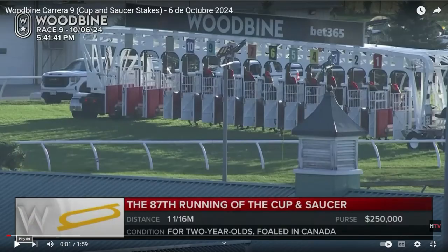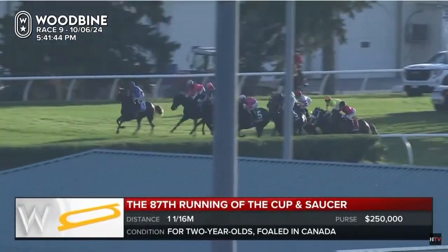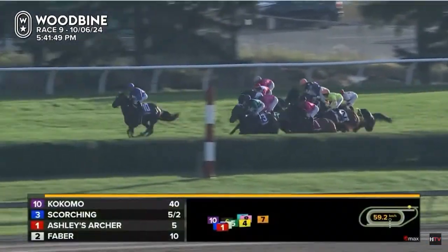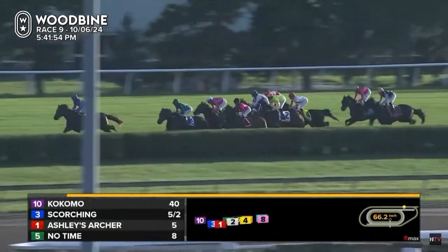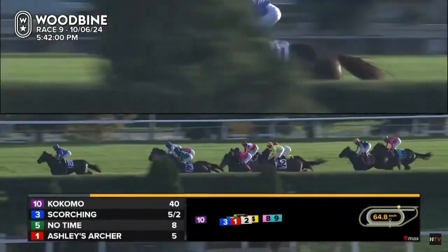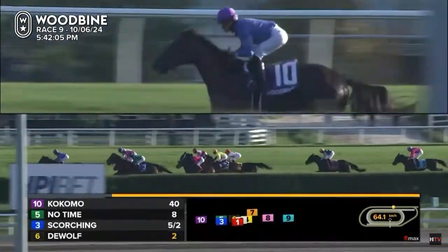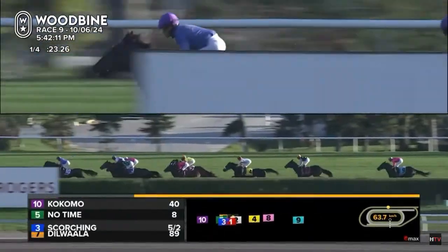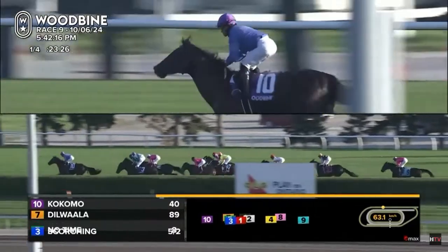So here's the Cup and Saucer Stakes, and our horse is Ashley's Archer on the rail, number 1. And those familiar pink silks for Mark Casse. And you see he got away pretty well and saving all the ground on the rail. No race call in this replay, sadly. There you see Biden his time. Pace is honest, I'd say.